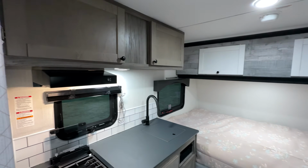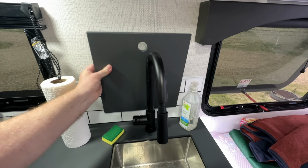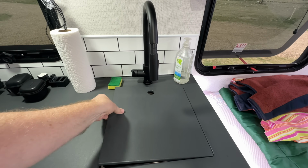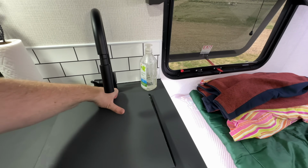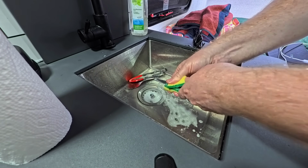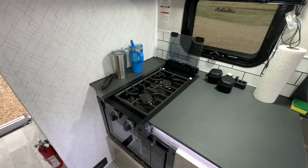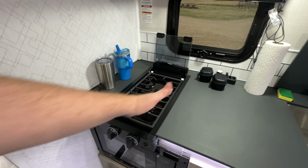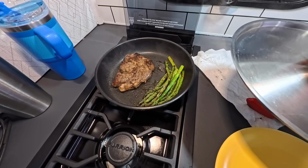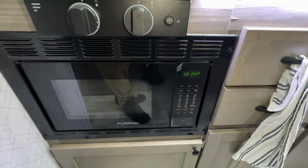And below the cabinets, we have our sink and our counter space, and we can expand the counter space with this sink cover, and that's just going to go and fill in the sink like so. I prefer to have it off. There's not a shortage of counter space here, so I've just been leaving it in behind, and it's nice that you do have a good place to store it. And nice bit of counter space. We have a 2-burner Furrion stove, and I like that it goes from front to back, so we're not wasting all of our counter space having one that's side to side. Down below that, we have a Furrion air fryer / microwave / convection oven. So we're getting all of the features there.